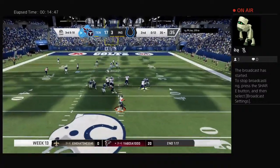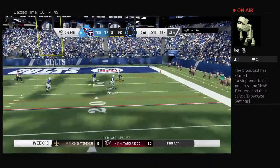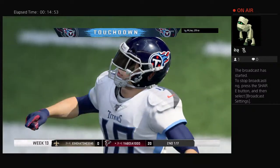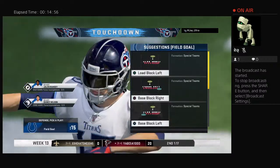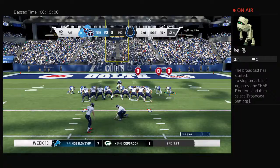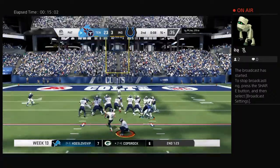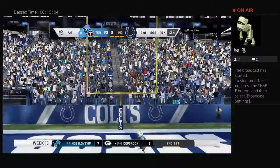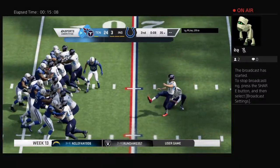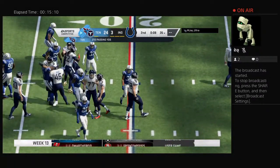Off play action to Henry. Here's Mariota, and this is caught inside the 5. Touchdown, Titans. Marcus Mariota with his third touchdown pass of the afternoon. And the Titans are able to extend their lead. Parkey adds the extra point, and the decision to just kick the extra point winds up successful.